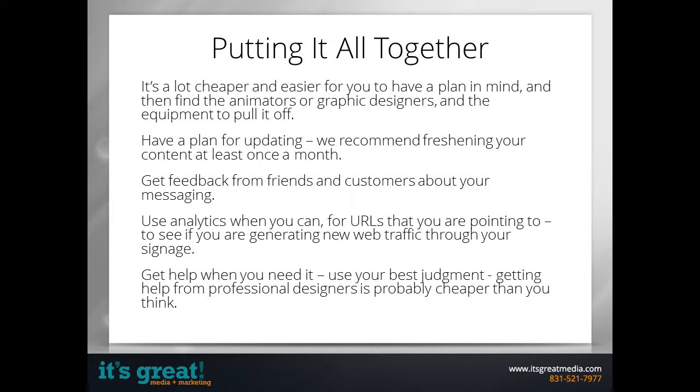Get feedback from friends and customers about your messaging. Use analytics when you can, especially to track URLs that you're pointing to see if you're generating new web traffic through your signage, that sort of thing. And then get help when you need it, and use your best judgment. Don't be afraid to reach out to professional designers and animators to get started on great looking content for you.